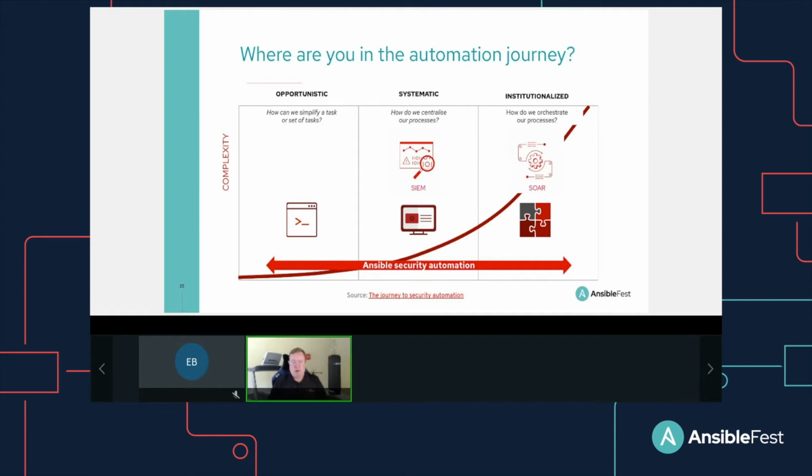So what we hope that you're taking away from this presentation today is that you can move from the very beginning on the left side of the complexity of the graph, the beginning of your automation journey, all the way through to institutionalized automation, which allows for you to be automating things across many different domains: security automation, network automation, infrastructure. These are all things that can be automated with Ansible. And we hope that as we went through simplifying your security operations center, this was able to give you a good snapshot of both how you can do this as well as how one of our customers has been doing this.